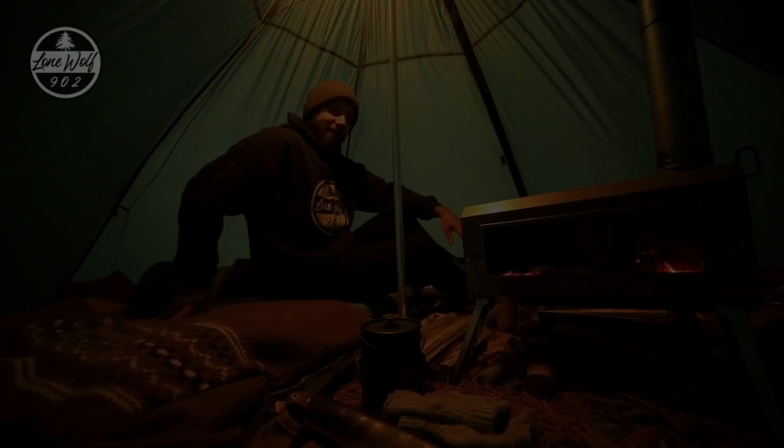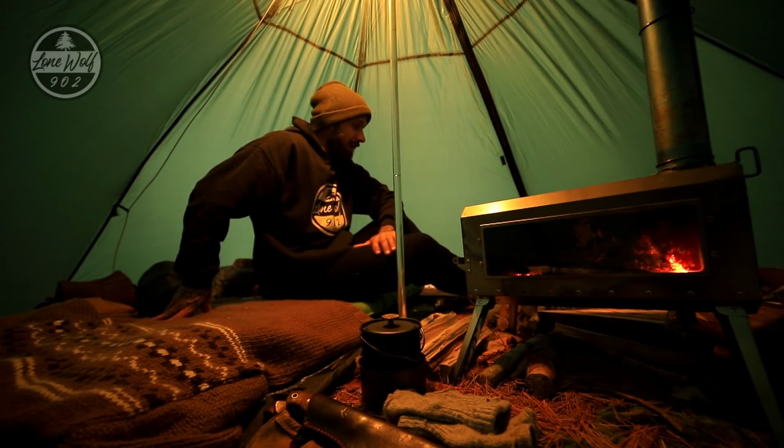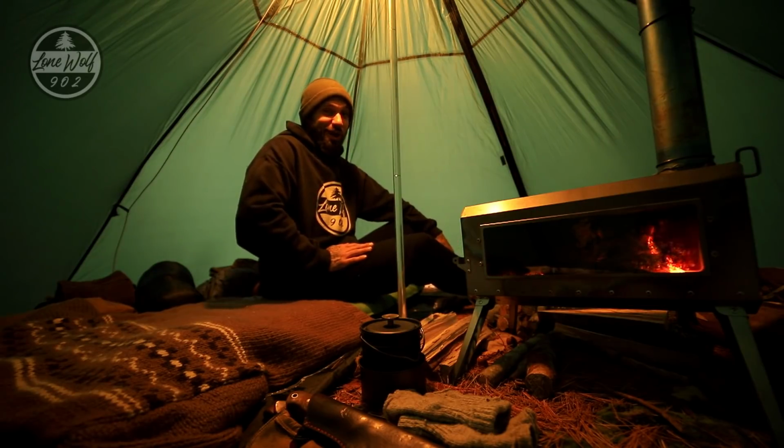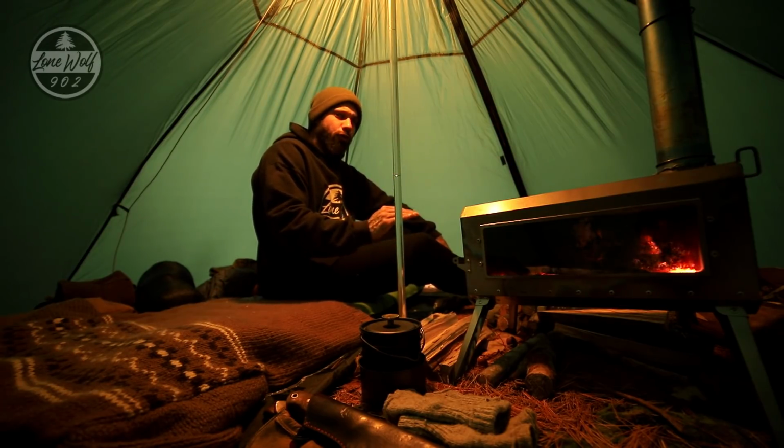All right, so I'm all changed into some nice fresh clothing. I've got my base layer pants on. I've got my slippers, new socks. This hoodie is going to be coming off any second, guys. It is really warm in here. So I'm going to let the stove burn, probably let it burn down really, really low.